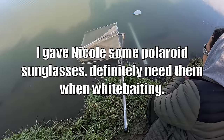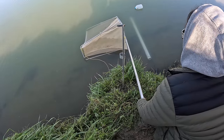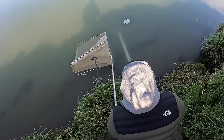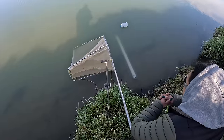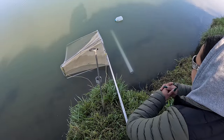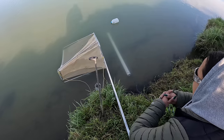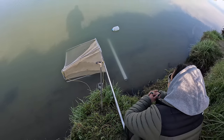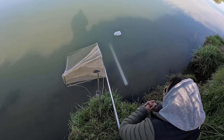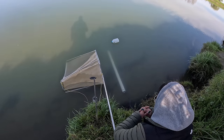I reckon maybe just push that net out just a little bit. Yeah, I think that's about where they'll come in. If they come in a bit closer to the side, just move the net slowly back. See, they work angles, whitebait, they're heading on an angle. So the ones in front don't see the marker. So it's their fault, one of us got caught.